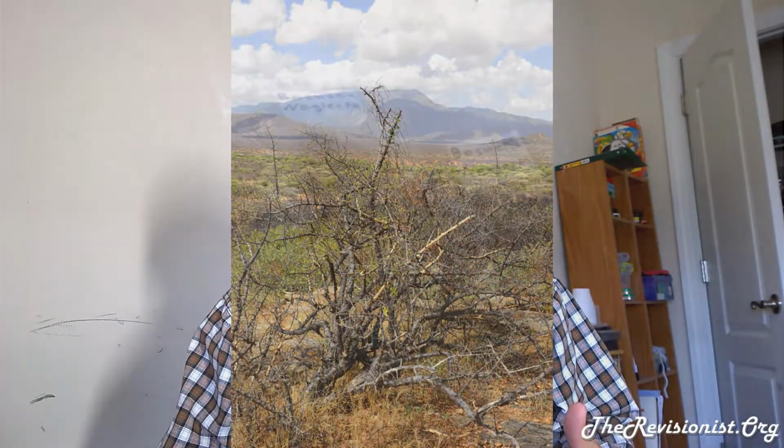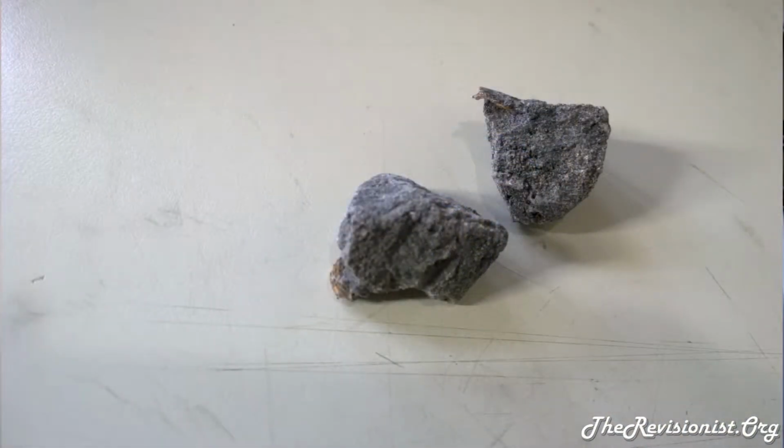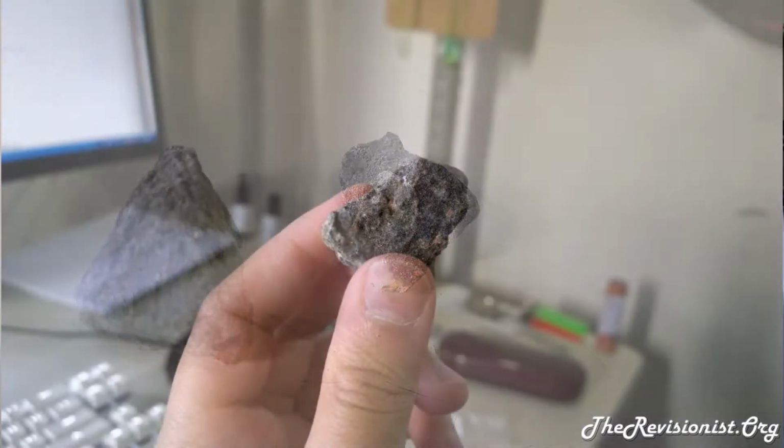Hello, in this video I'll be talking about Boswellia neglecta, which is also known as black frankincense, and Dakkara by the Kenyan natives. You can find this tree growing mostly in Kenya, but also in the other countries surrounding it, I would assume, such as Ethiopia, Somalia, Tanzania, and Uganda.